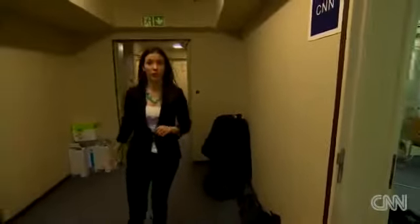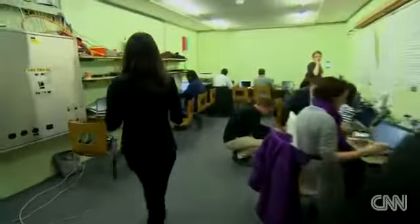So we are finally at the workstation. This is what we call the dungeon. It's a tiny little room, and we've got about 12 or 15 people packed in here. I'm actually not that busy. So they're in the middle of a conference call right now, planning for one of the Globex shows later on today, so try not to be too noisy.